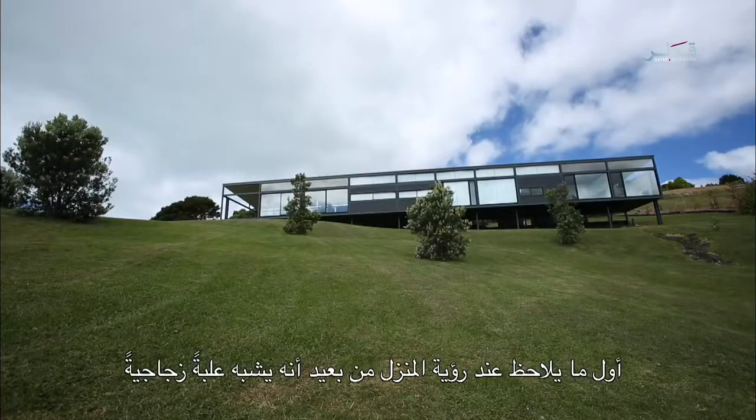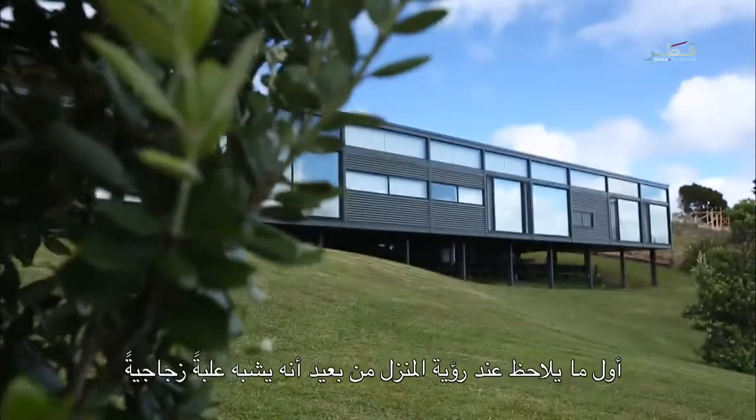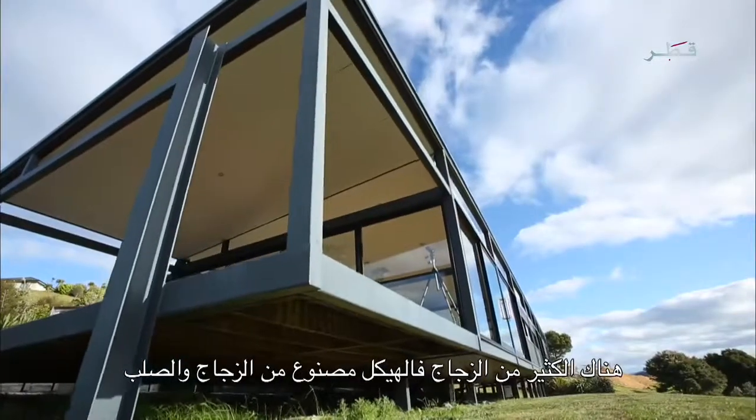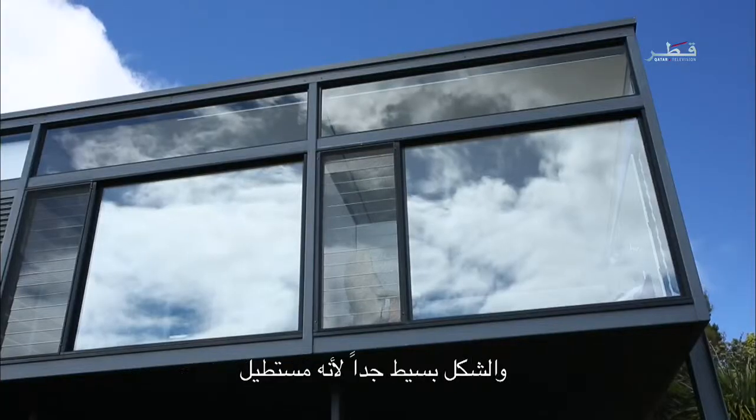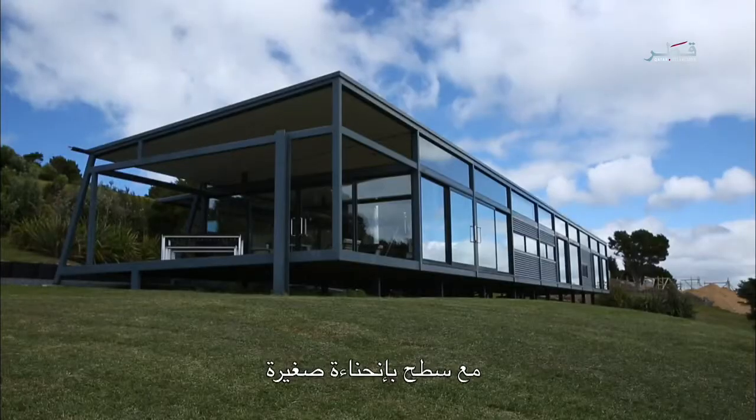The most noticeable thing from a distance about the house is it's sort of a glass box. There's a lot of glass. The structure is made of glass and steel. It's a very simple structure, a rectangular shape with a slightly angled roof on it.